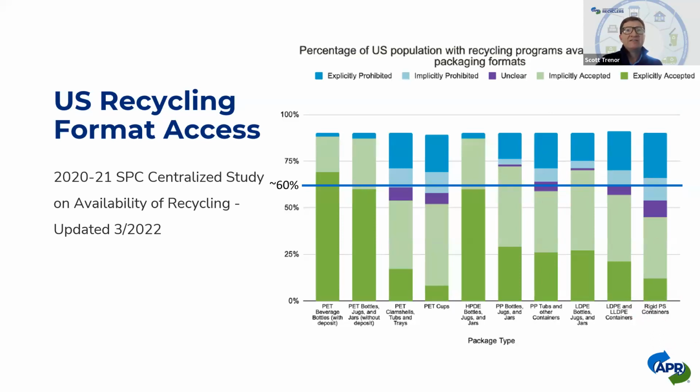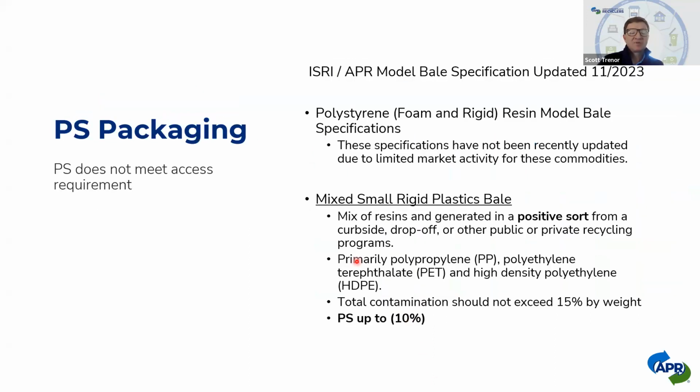When we think about polystyrene packaging and our design guides, APR has not updated our design guide for polystyrene packaging, mostly because it does not meet the access requirements. Recently, we and ISRI, the Institute of Scrap Recycling Industries, updated our model bale specifications, which were published in November of this year. The polystyrene rigid and foam resin model bale specifications have not been updated due to the access and limited market activity for those commodities. So where would polystyrene go? It is accepted in the small rigid plastics bale.